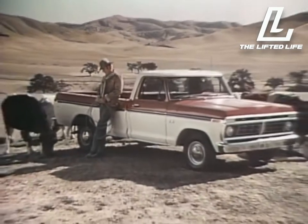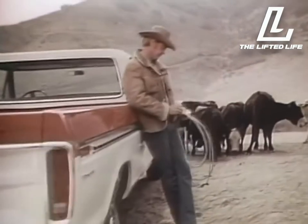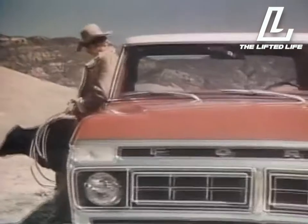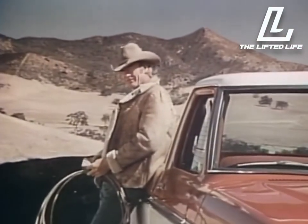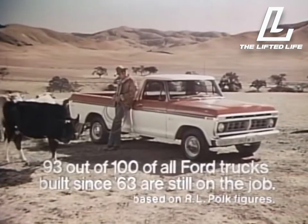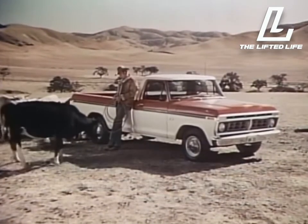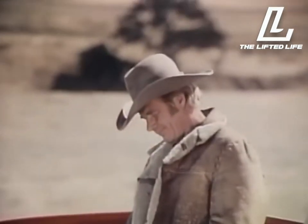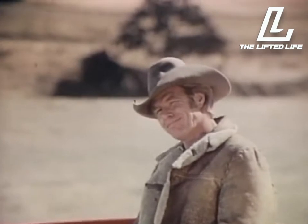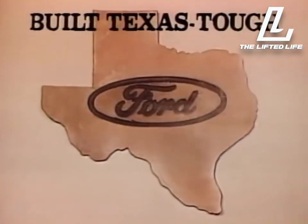You're a Texan, sir. Ever live anywhere else? Nope. About your Ford pickup, did you buy it because it's built tough? Nope. Well, did you buy it because of Ford's rugged twin I-beam front suspension? Nope. Well, you know that 93 out of 100 of all Ford trucks built since 63 are still on the job. Was durability your reason? Nope. Then why did you buy it? Just because you like Ford pickups? Yep. Ford pickups. Built Texas tough.